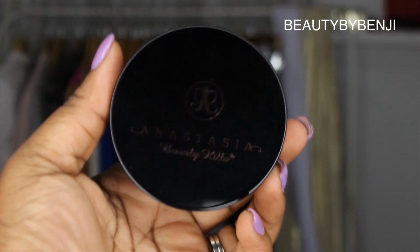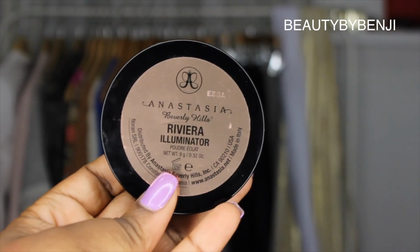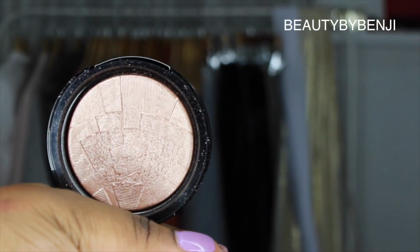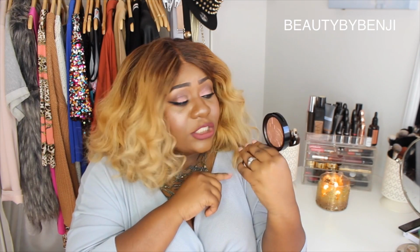I didn't know if I wanted these highlighters or not. I did go in stores to swatch them, and once I swatched them, I was hooked. This is Riviera. This is the only one that I got. I didn't want a whole bunch because I already have so many highlighters that I don't need another one. This is Riviera. This is beautiful.